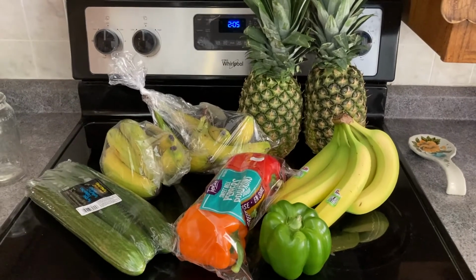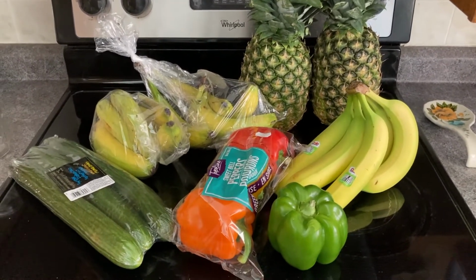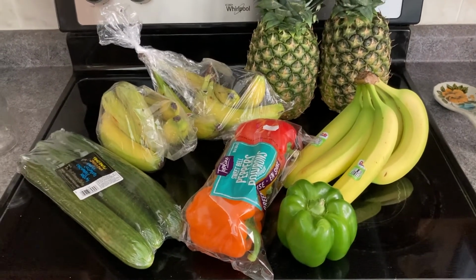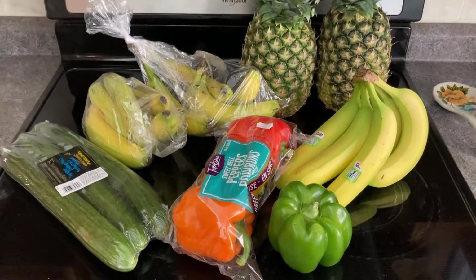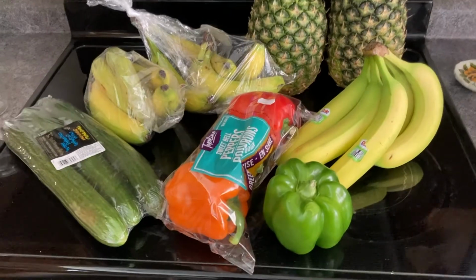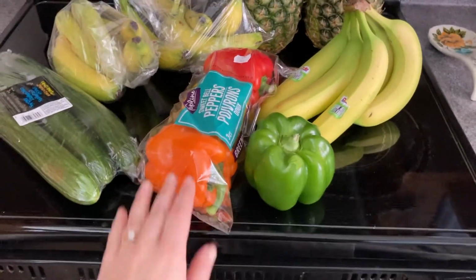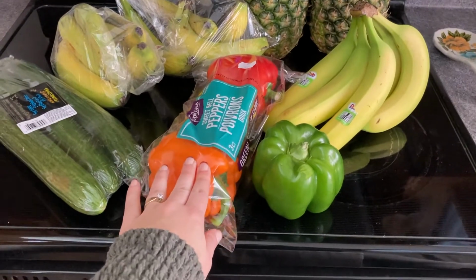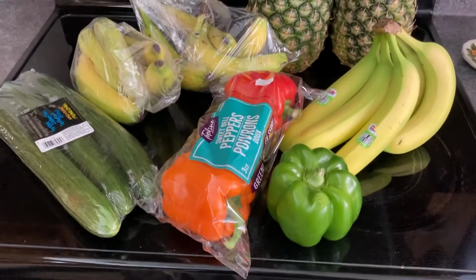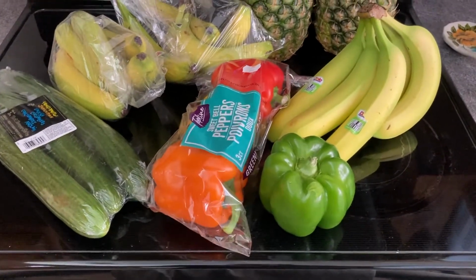I didn't get a lot of produce because we still have some things and I didn't really see a lot that I wanted. I was hoping for celery, but it did not look good and I didn't want to waste money on it. So what I got was some cucumbers, a mixed pack of bell peppers, and then a lone green pepper. I've started dehydrating the bell peppers and just keeping them in the pantry. And I find that works a lot better for me because we don't usually eat them quickly if they're fresh, and then they start to get a little slimy.